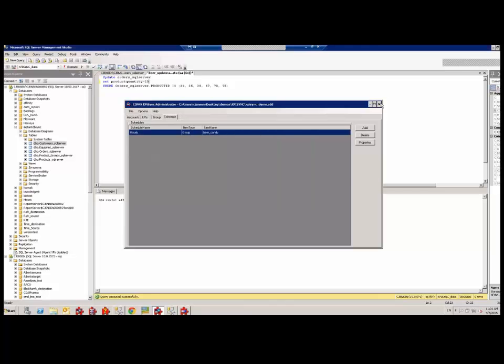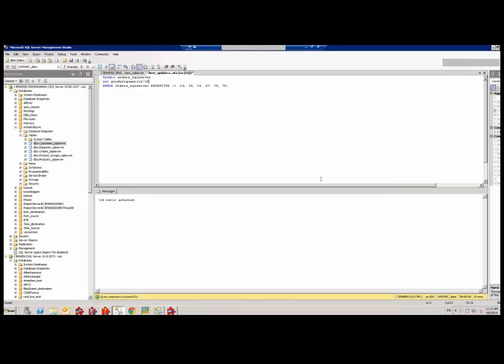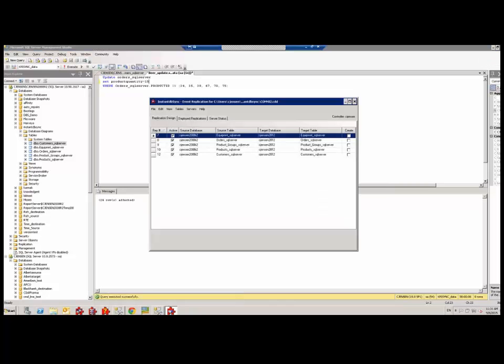Okay, from here, we're going to go into our InstantdbSync tool. Now, our InstantdbSync tool, as Paul said, is a real-time replication tool, and it's using SQL Server as a source. Presently, I'm going to be showing you moving data from SQL Server 2008 to SQL Server 2012. Within this, again, this is a real simple tool to use. Once you get into it, you connect to the CDD you create.